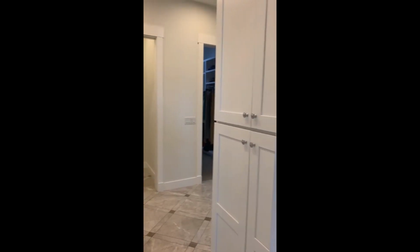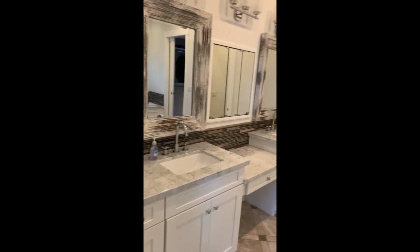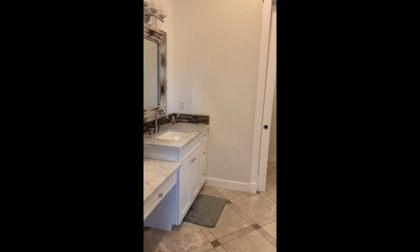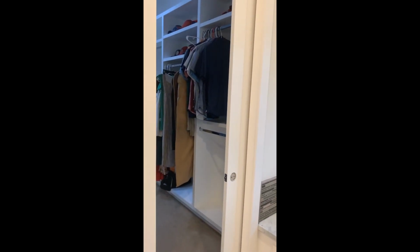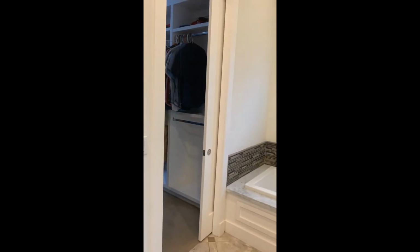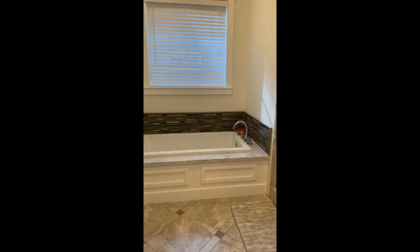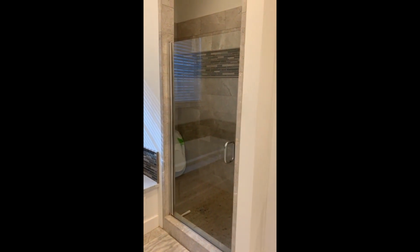And once again, the master bath continues our theme of a lot of storage. Double vanities, a little makeup section with drop down top. Separate commode. That's that entrance to the wraparound closet. And once again, a big soaking tub in the master baths to relax in after a long day. And a very large step-in shower.